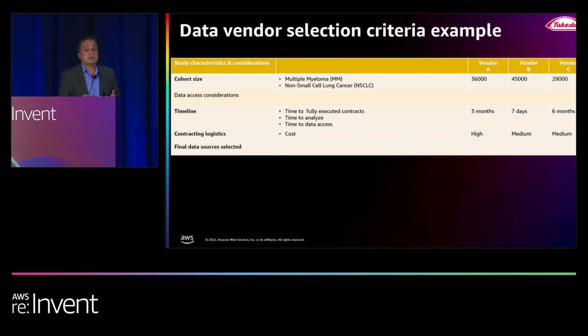Timelines, right? How long does it take for me to fully execute the contracts and then to bring the data on board? How streamlined is that process? Can I make it automated if they have monthly drops? And I look at cost, right? At the end of the day, that's a huge factor for me.